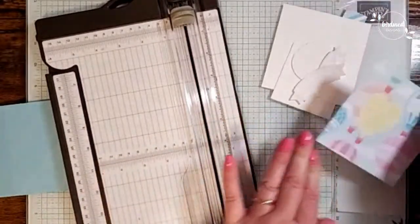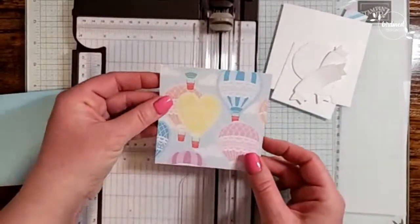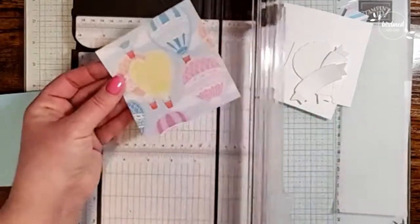Right here. So this balloon piece, which I told you was 4x4, we need to cut that diagonally as well. So again, we're going to go the same direction. We're going to go from the bottom left to the top right.